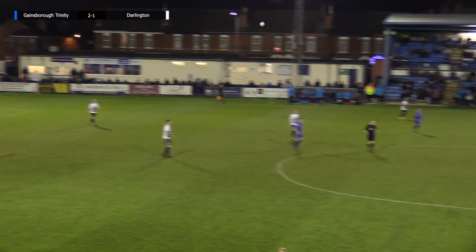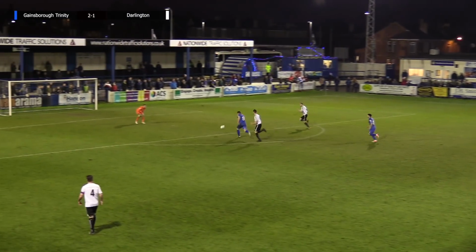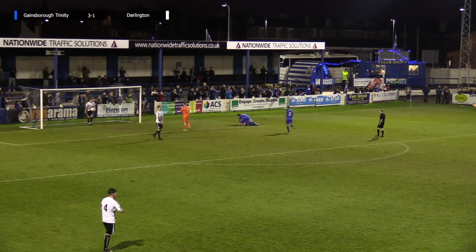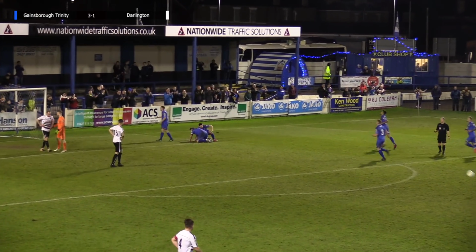Talbot now pumps it up again. He's looking for... it's a poor ball and it's come straight back. And the keepers can't decide what to do. And it's a goal for Jarman. He played the ball up to Gillies. But Gillies wasn't looking. No, he wasn't.